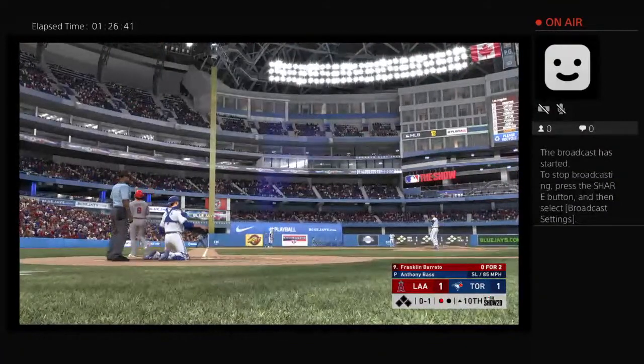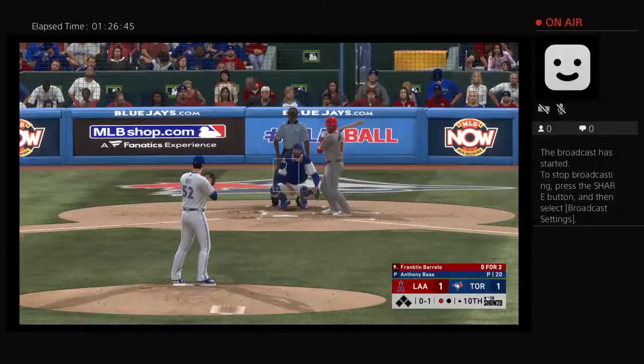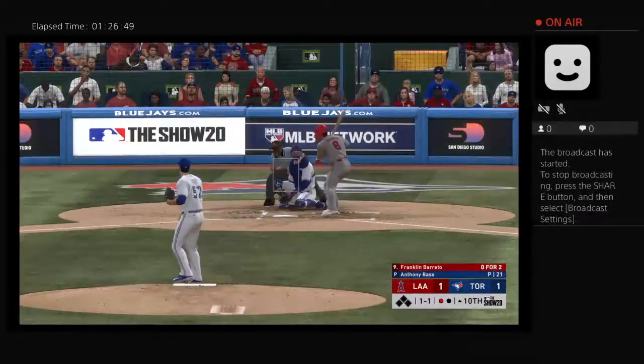Hey, love the pitcher attacking the zone right here. He knows he's got a patient hitter at the plate. Might as well steal that first strike. Into the windup. Here comes the 0-1. 1-1.